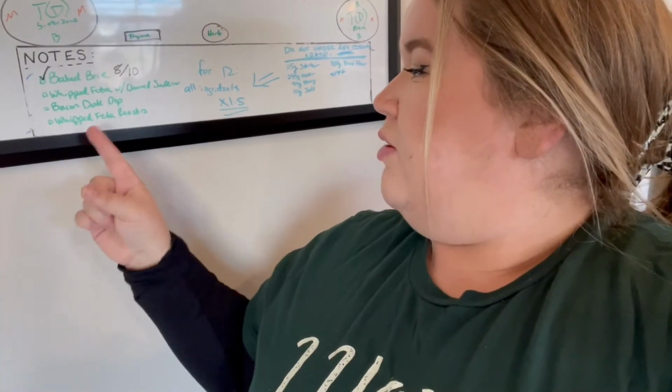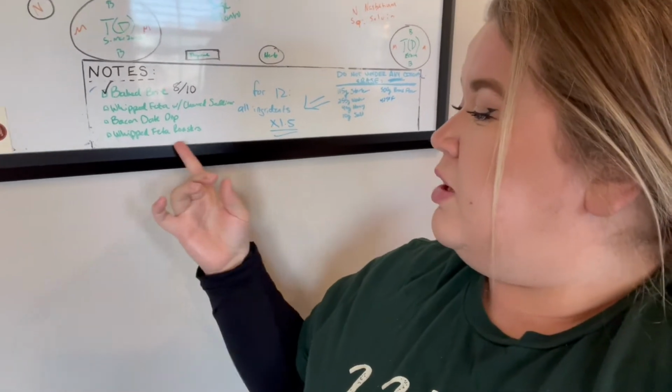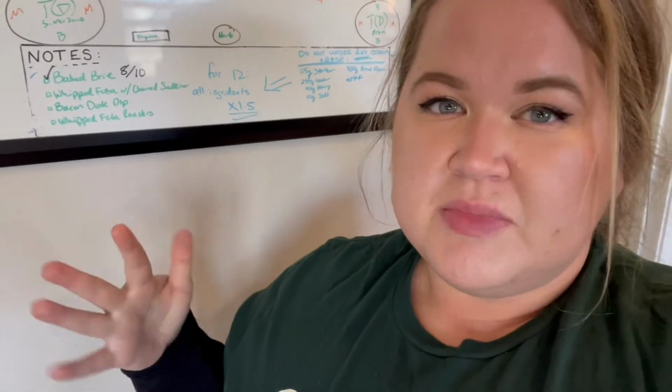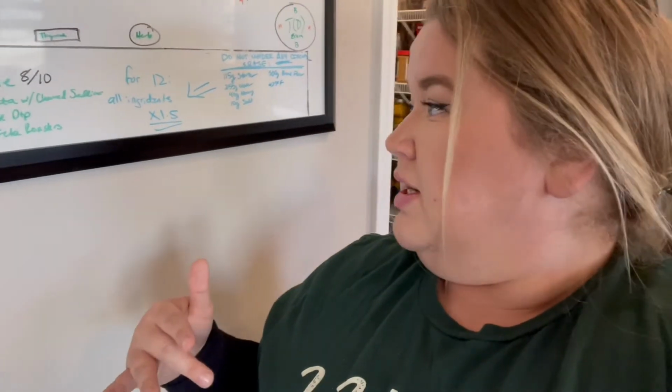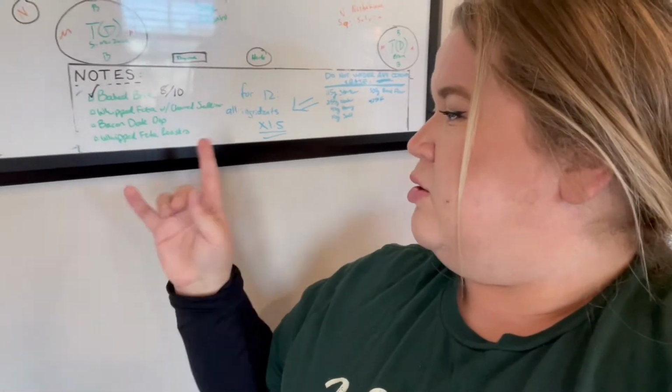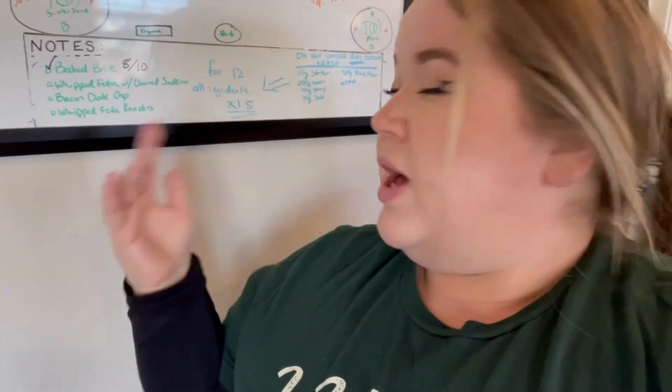So I think right now the bacon and date dip is equal with the baked brie. The cranberry and the olives I think are not as good, but still really good. So like a 7. So right now the baked brie and the bacon date dip are leading. And we'll see what happens with the charred scallion.